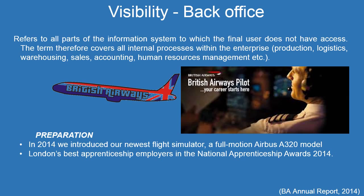BA. Recruitment is an important back office section to any business, especially here at British Airways, where it's the skills of the people that are at the core of the business. In 2014, we won the title as London's best apprenticeship employers, with 72 graduates joining BA across 9 schemes.